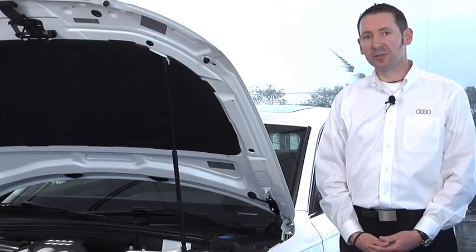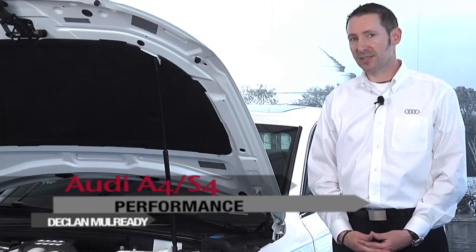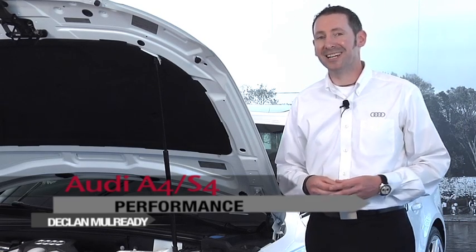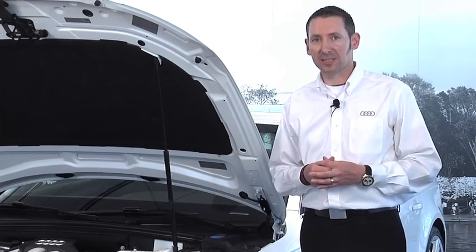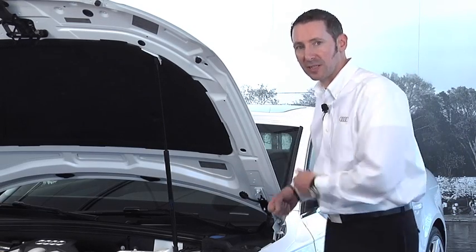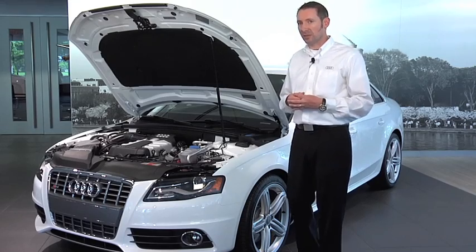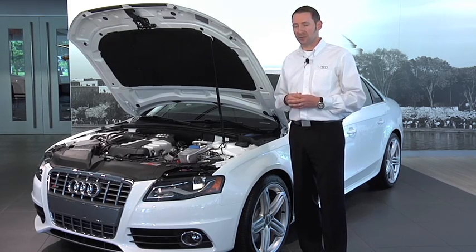From a performance point of view, the A4 comes with a 211 horsepower, 4-cylinder TFSI motor. This engine produces 258 pound-feet of torque at an incredibly low 1500 RPM. And what that means in plain English is basically as soon as you put your foot on the gas, you've got the engine's maximum torque pushing you. So needless to say, you've got great acceleration. But one of the other benefits that goes with this is fantastic fuel mileage.